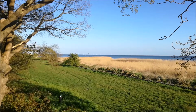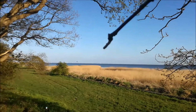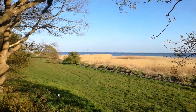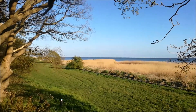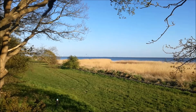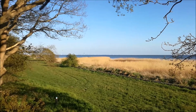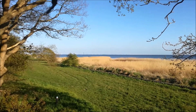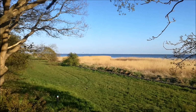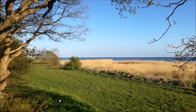IJsselmeer. Can you see it? They are kite surfing. And believe it or not, I think you can see this. This is in the top 5 of kite surfing locations in the world. Yes. The wind is always good here. Yeah, I think you can see them.